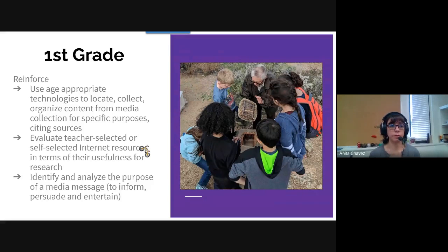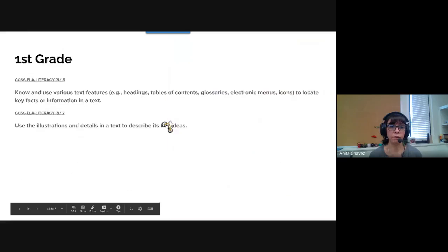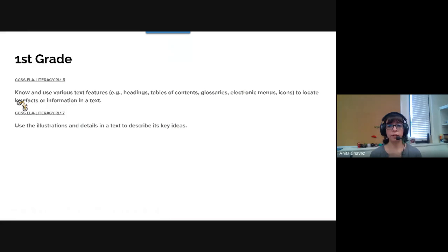Okay, and in first grade, it's the same skills. You're just going to reinforce those same skills that you introduced. So all the same ones that I just talked about. And in first grade, it changes very little.